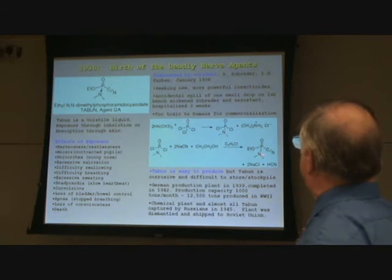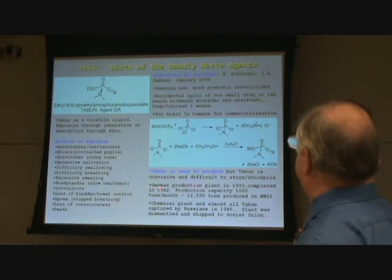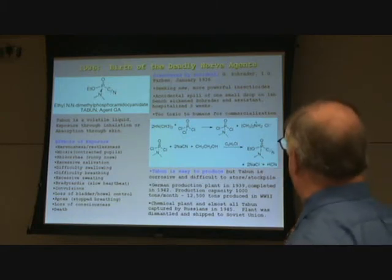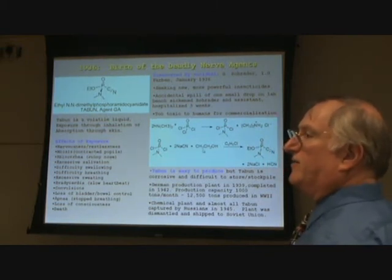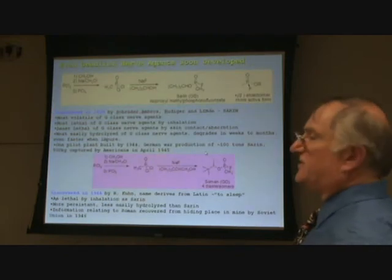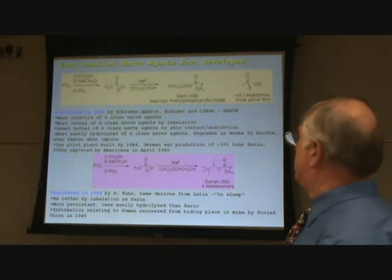This was developed as a war gas by the Germans in World War II. They began construction of a production plant in '39. It was completed in '42. It had a production capacity of 1,000 tons a month. And by the end of World War II, 12,500 tons were produced. At the end of the war, the Soviet Union captured the plant and all of the Tabun and sent it back to the Soviet Union, and that became the standard nerve agent in the Soviet Union.